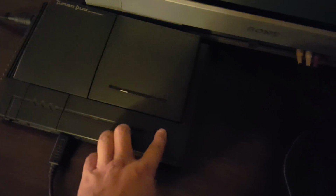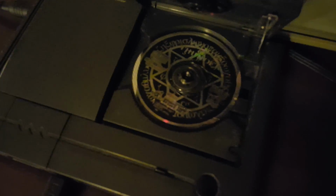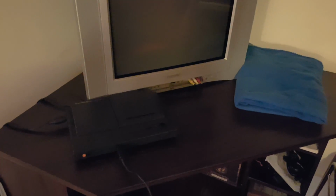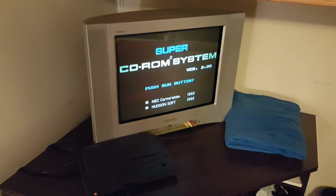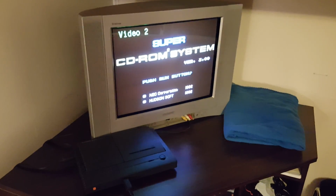my US Turbo Duo, which I just recapped, and it's playing really nicely. So I've got my Winds of Thunder game in there. Let's show you what that looks like really quick. I have it RGB modded also. I did that over the past couple weeks, which was pretty easy with that little RGB board. Not hard to do.